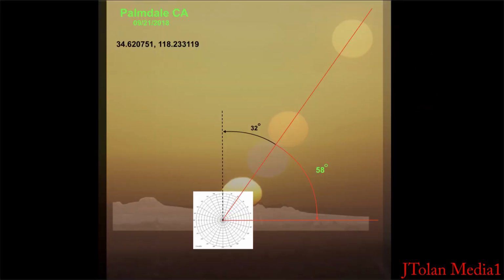Let's have a look at some analysis. We're gonna take a look at the angle of sunrise and the speed at which the solar disk is rising. I took a few screen grabs from the clip you just saw and superimposed them and drew a line through them. Notice the angle is about 58 degrees to the horizon and 32 degrees measured to the vertical, which is fairly close to the 34.6 degree latitude.